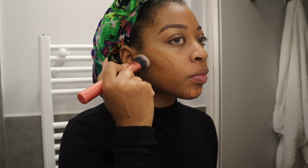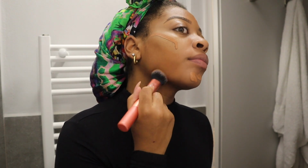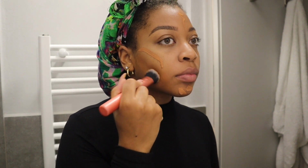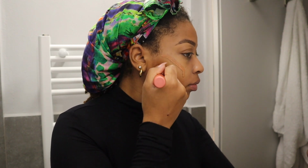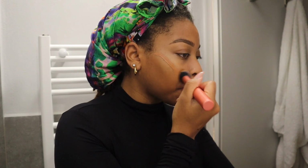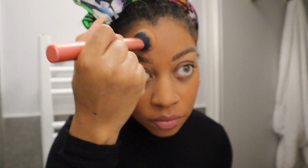Skin with this Real Techniques buffer brush. I do a combination of patting and swiping. It's looking a little orange, but y'all can see it matches my neck really well, although it is low-key time for me to get to my winter shade. That's my personal Black person problem. I gotta have two shades, one for the wintertime, one for the spring, summertime. You know how we do. I'm a little more red usually. I just go ahead and blend that all in.